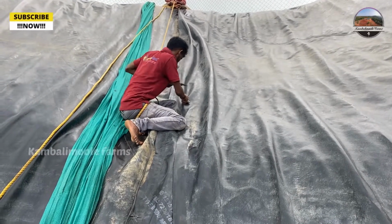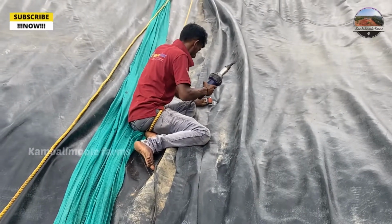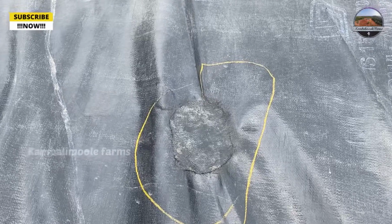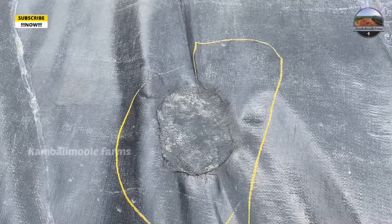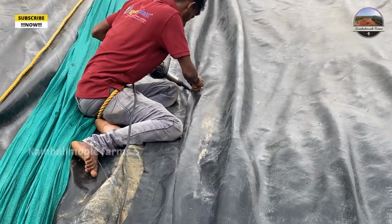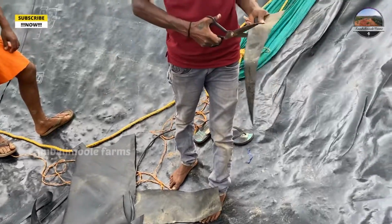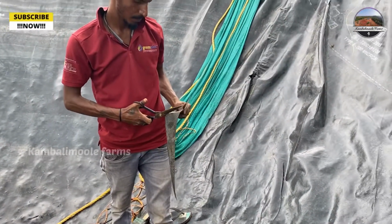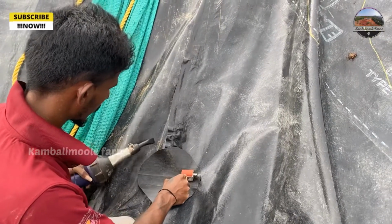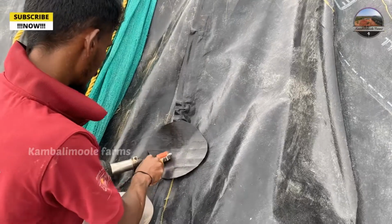Before the technician's arrival, we need to drain the water from the pond and keep the pond dry. Next, mark the damages using a marker, which helps the technician identify the damages easily. If it is a big hole or damage, then we need to take an extra cut piece of the pond liner and weld it using the heat gun as shown here. If it is a small damage, then you can do the heat weld directly without adding any extra pieces.